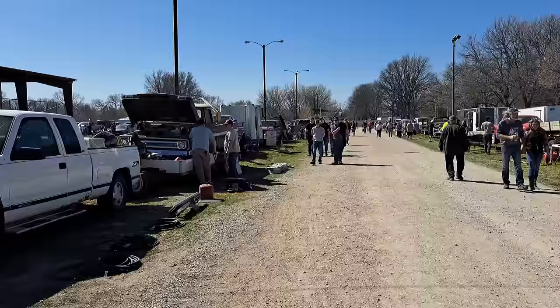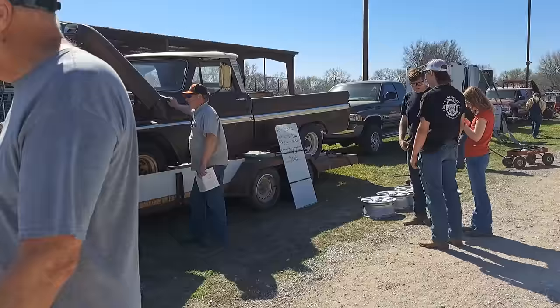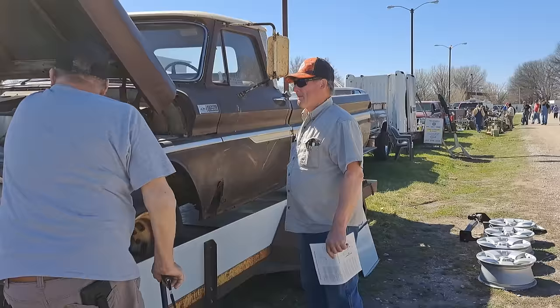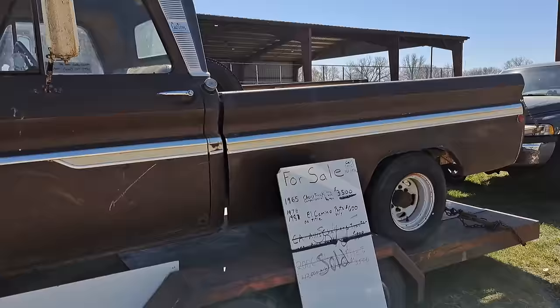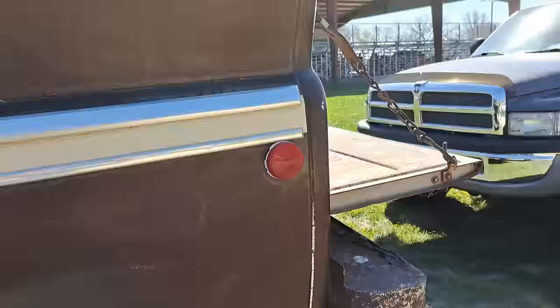This guy's got some Ford parts there, some dent side stuff. Door, a couple fenders. Got a Chevy pickup over here. That one's got the aluminum grill in it. Those grills are kind of hard to come by. It's a camper special. 65, $3,500. A little rust on the edges, but not a bad truck. We'll get around the other side here, check it out.